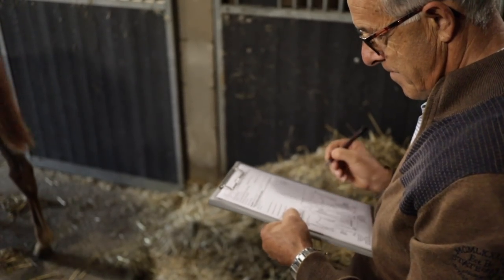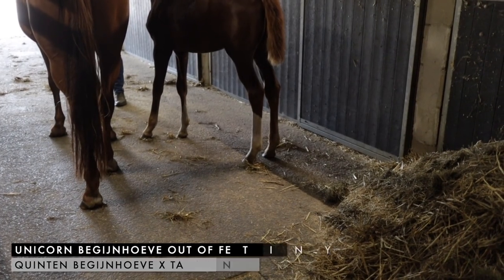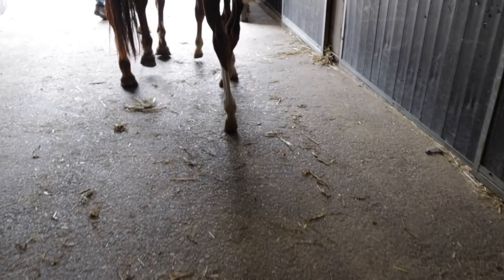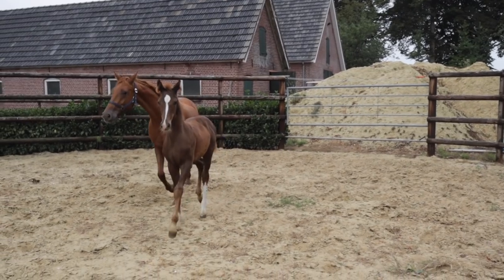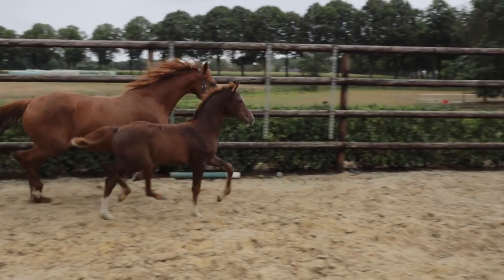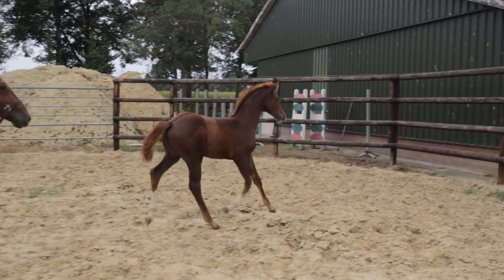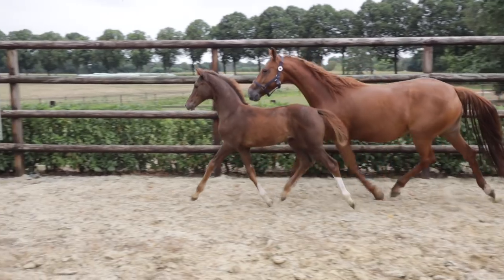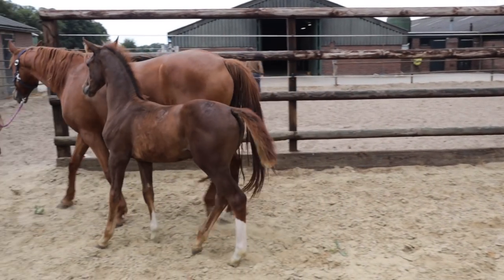So this one is our unicorn. I think half of you suggested the name unicorn, so we had to use it, of course. This is a very pretty girl out of Phaetony, and Quinton is the sire. Very pretty foal. I think she has very good gaits as well. She can have a little bit more swing in her body, but if I saw her like 1.5-2 months ago or now, she's developing really well. And it's the same as with the last one. You just don't know how they will turn out to be when they are three. So I think it's a very good foal.